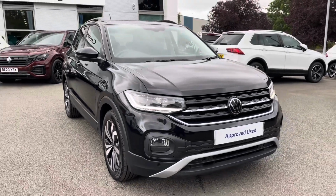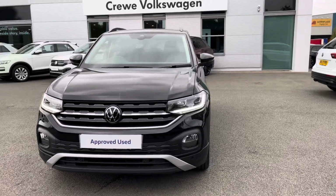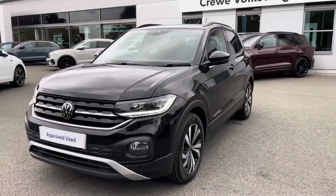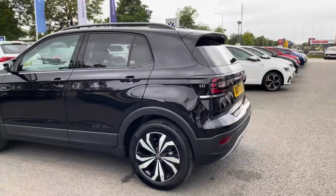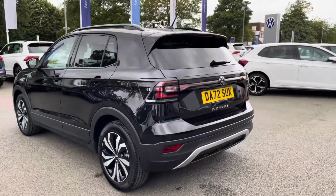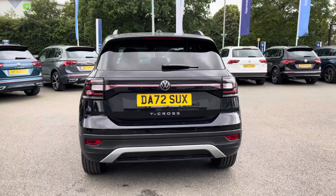This is the T-Cross Black Edition, finished in deep black pearlescent paint, featuring the 1 litre TSI petrol engine producing 110 PS with a 6-speed manual gearbox. So the car benefits from a full Volkswagen service history. She'll have peace of mind motoring alongside the Approved Used benefits, which I'll mention at the end of the video.